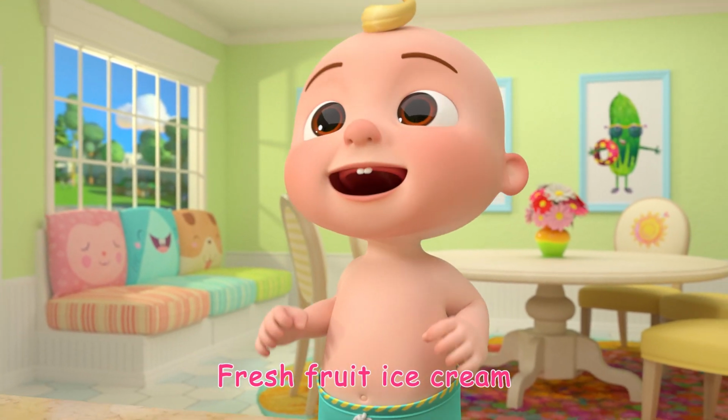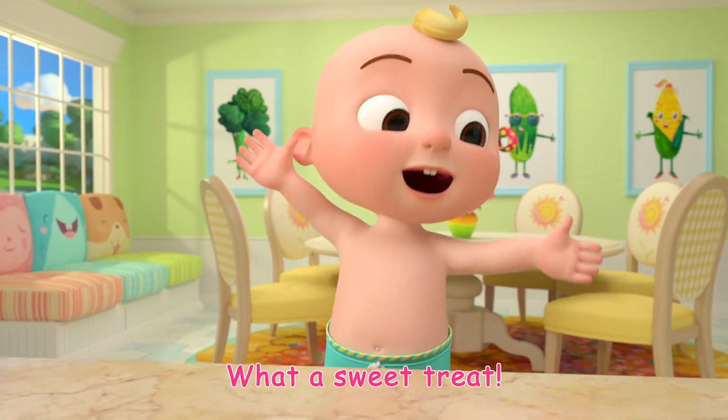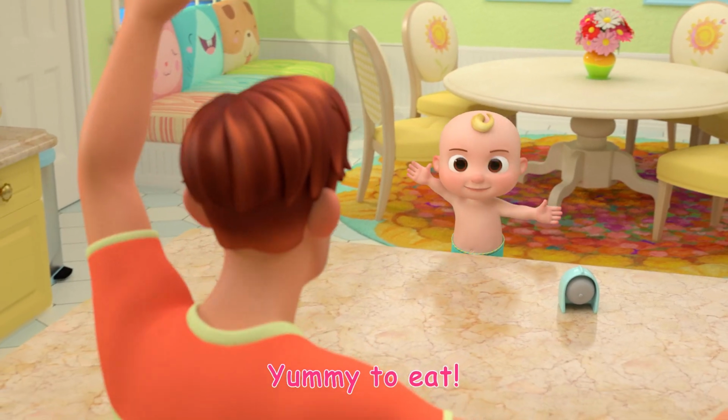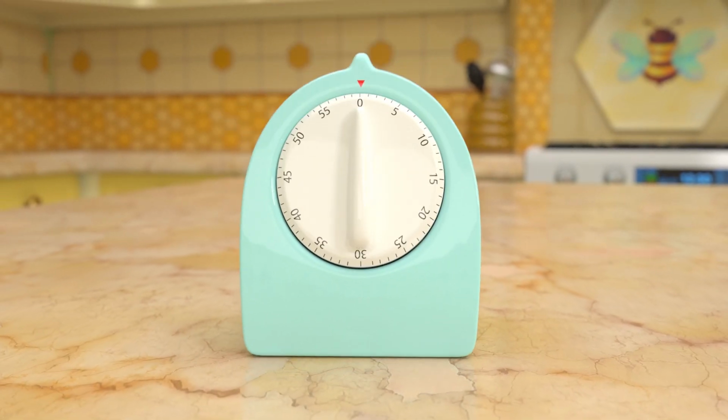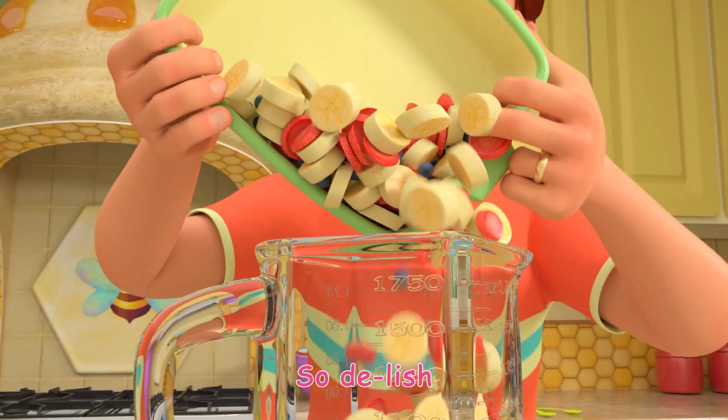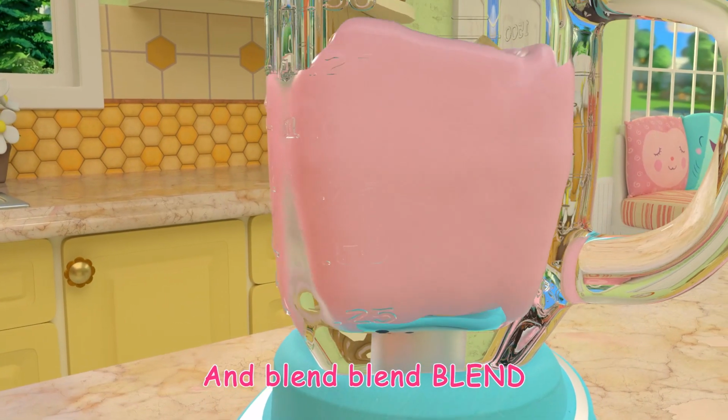Fresh fruit ice cream, what a sweet treat. Fresh fruit ice cream, yummy to eat. Yay! We grab the fruit, so de-lish, and blend, blend, blend.